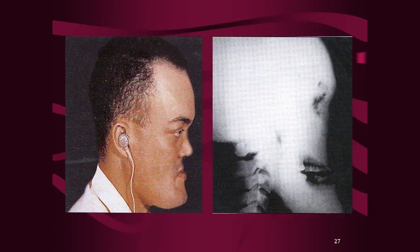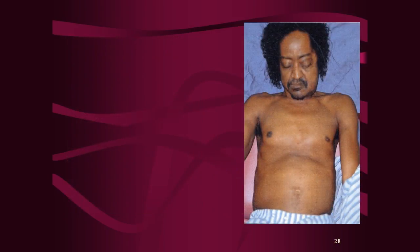So this is someone, obviously an adult, but you can see that's a lot of bone. That's a bony head. I don't see any trabecular patterns. I don't see any kind of medullary space. I don't see any of that kind of stuff going on there. So this is someone with osteopetrosis. So that can progress.